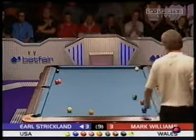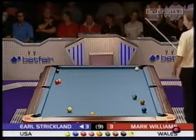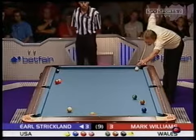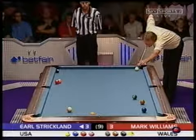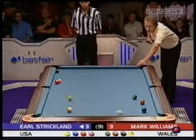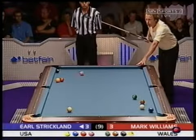Well, Earl's fluked the 5. Kind of a good news, bad news story. Jerry got safe on the 1. I think he'd have been happy to even see that 5 remain on the table. I'm sure he would have. He's got such a shot here just to make any kind of good go on the 1 ball. And if he makes it, which he wouldn't try for, he's broken out the 3. That could be problems.